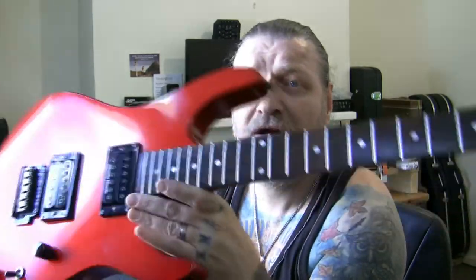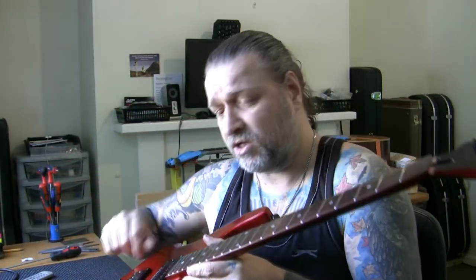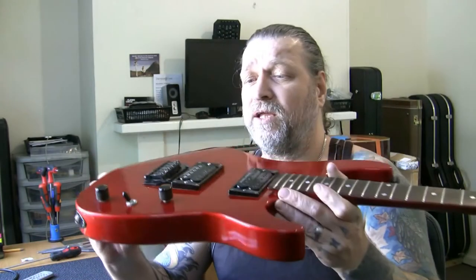So that's what we're going to do. Next, going to want cleaning up. We will check the radius of the board. I'll sand down that, we'll re-radius that. And that's really gonna be it. Setup's gonna be pretty easy.